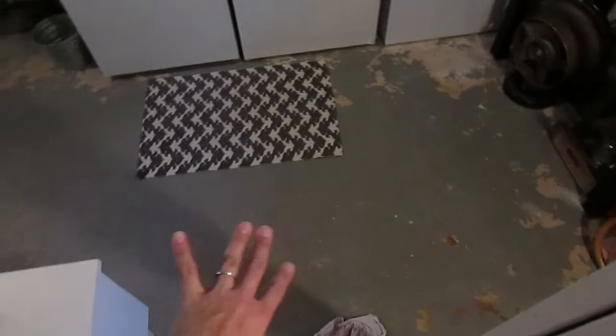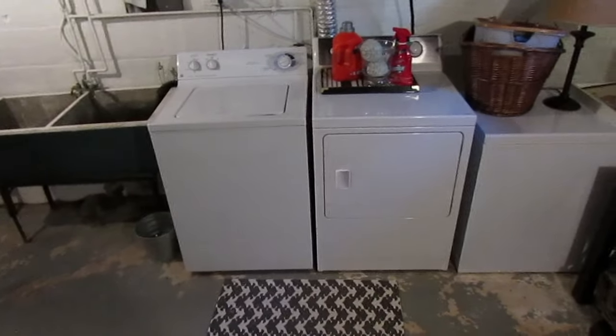So to the left is the unfinished part of our basement. You can see I had always wanted to paint this concrete floor, but it's a huge job. You'd have to move everything out of the way. We just never did it. So laundry, deep freezer, extra chairs, laundry baskets, and then over here.